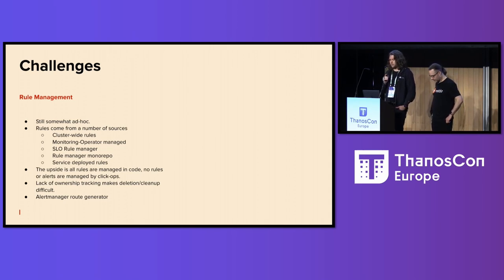And so what we'd like to work on coming up is some kind of centralized API for this, where our users can tell us a rule that they want to run, and we will figure out where it needs to be. And then it'll also give us more control over tracking where they came from.